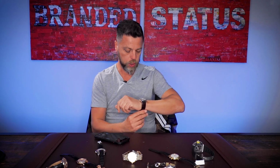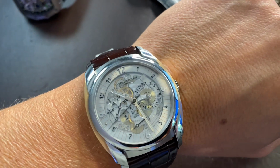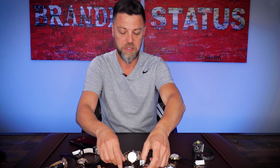I have to show you this. This is listed at 41 millimeters, but this watch wears a lot bigger than 41 millimeters. Look at that. I'm just going to put it in comparison. Let's take the Patek, right, which is one of the larger Pateks out there. Look at that. Fully automatic day-date watch, power reserve from Vacheron.